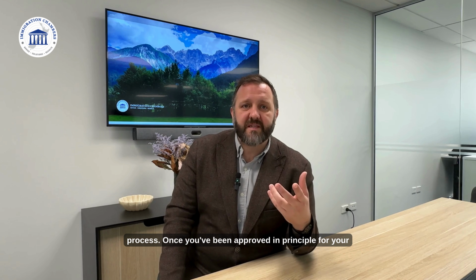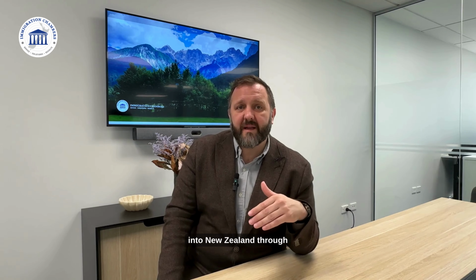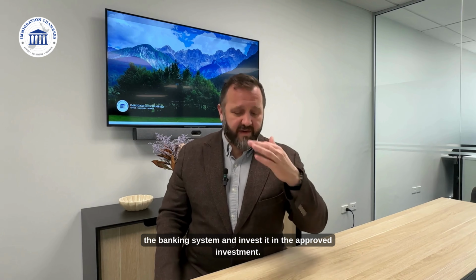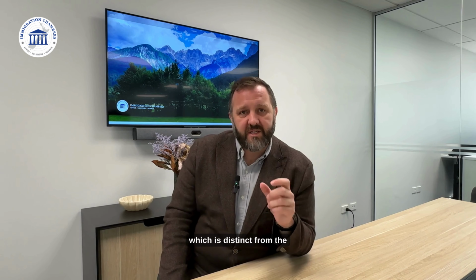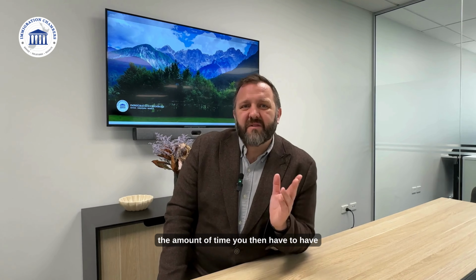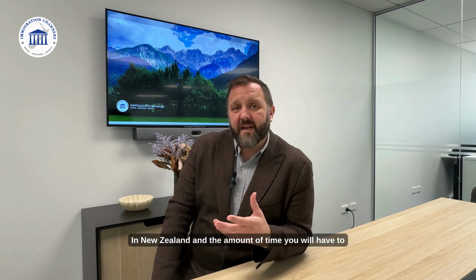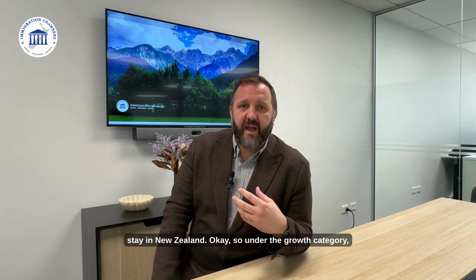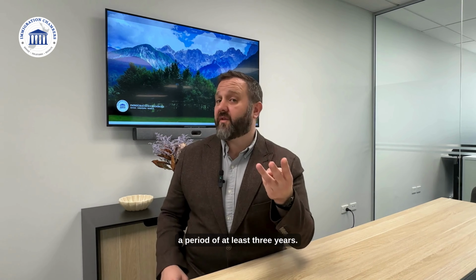Once you've been approved in principle for your visa, you have a period of 6 months to then move your money into New Zealand through the banking system and invest it in the approved investment. Now, what is unique to the growth category, which is distinct from the balance category, is the amount of time you then have to have your funds invested in New Zealand and the amount of time you will have to stay in New Zealand. Okay, so under the growth category, the 5 million New Zealand dollars needs to be invested for a period of at least 3 years.